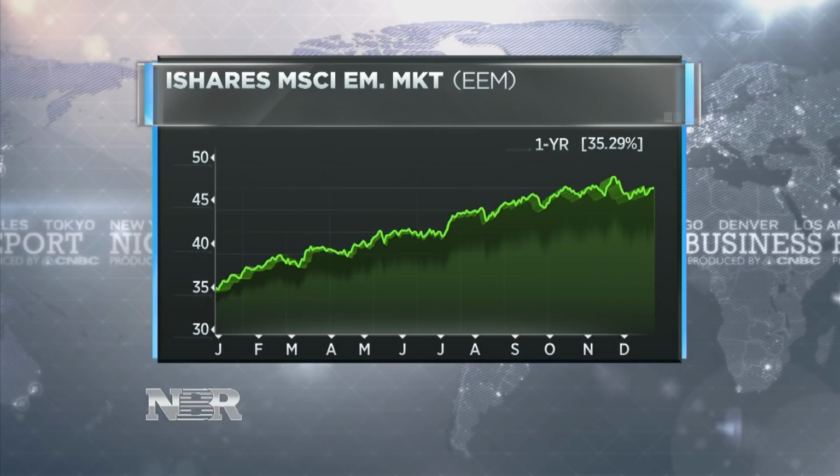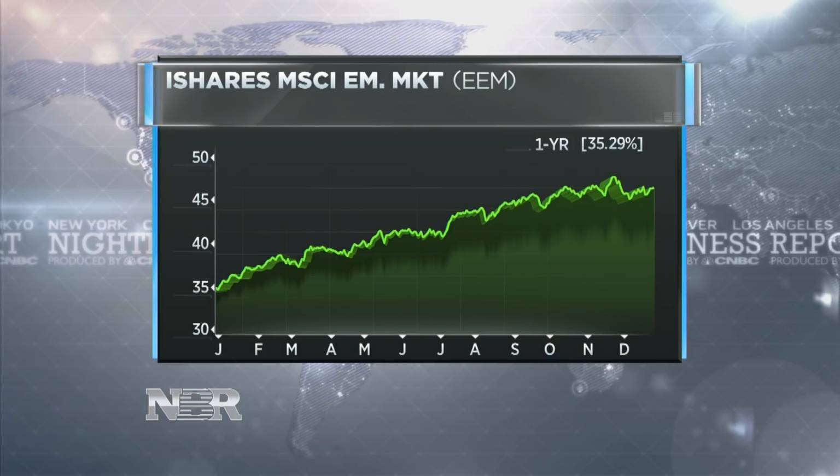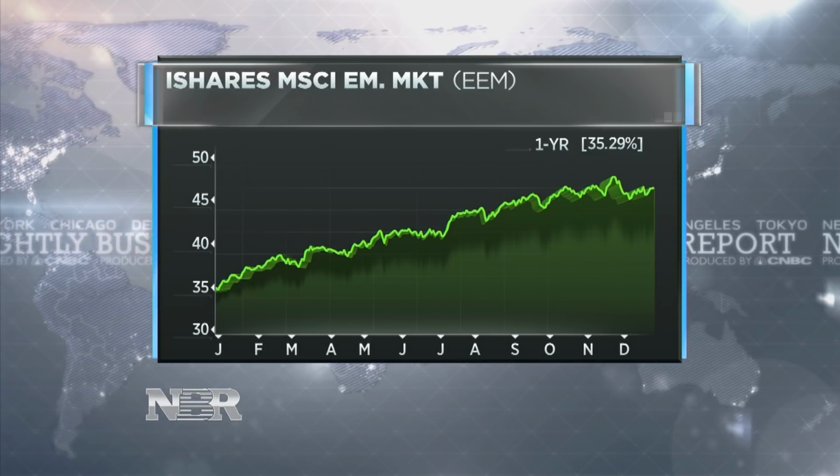And then there's an iShares Emerging Markets Index Fund, but you say it's not the cheapest, but tracks closely to an index, up 35% in 1 year. That's right. So this is probably one of the purest forms of matching the underlying emerging markets index, and despite the expenses, tracks right with it.